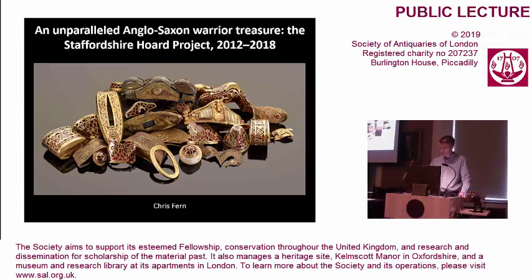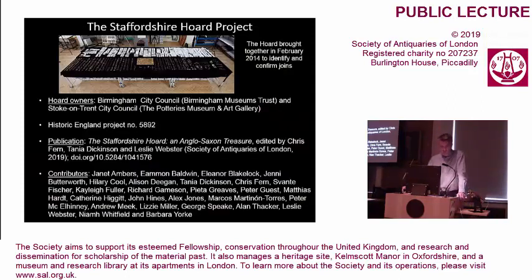But I'm here today to consider in detail what sort of assemblage it was, how it was brought together, and the big question of why it might have been buried. Now, in this lecture, I shall present some of the answers that have emerged from the extensive programme of research and conservation that has been carried out under the auspices of Historic England, as well as the joint owners of the hoard, Birmingham and Stoke-on-Trent City Councils.